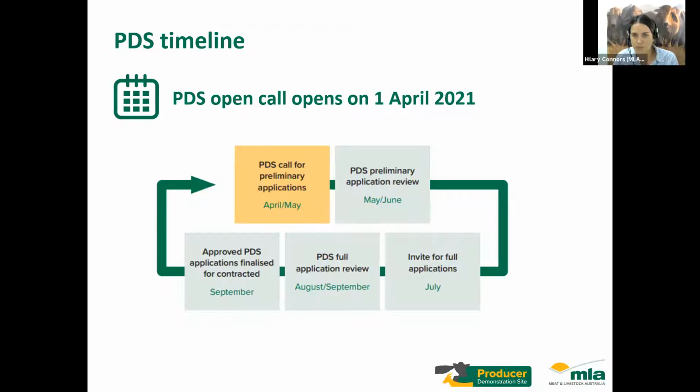At the completion of preliminary proposal review, we invite the successful applicants to submit a full proposal in July. And then we undertake a full application review in August and September. So by September, you would know the outcome, whether you had been accepted to submit a final application for the PDS project call. And then by October, you would be asked to submit a refined version of your project proposal, and it would be proceeding to contracting. So when you're thinking about when your project would start, when you're putting your application together, I would be thinking December 2021 to April 2022. So just to give you an idea of the length between your first application and when you would actually be able to start the project work, it is a significant length of time. So just keep that in mind.